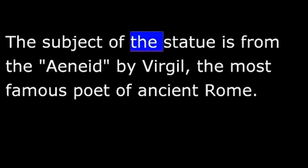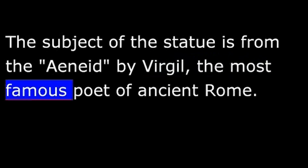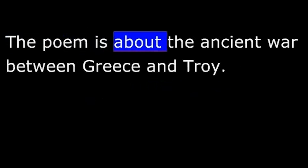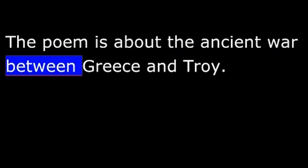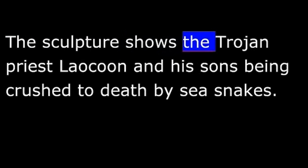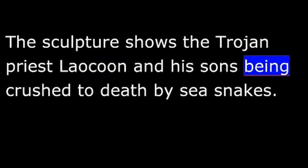The subject of the statue is from the Aeneid by Virgil, the most famous poet of ancient Rome. The poem is about the ancient war between Greece and Troy. The sculpture shows the Trojan priest Laocoon and his sons being crushed to death by sea snakes. The artists have made the terrible pain of the dying man and boys look very real.